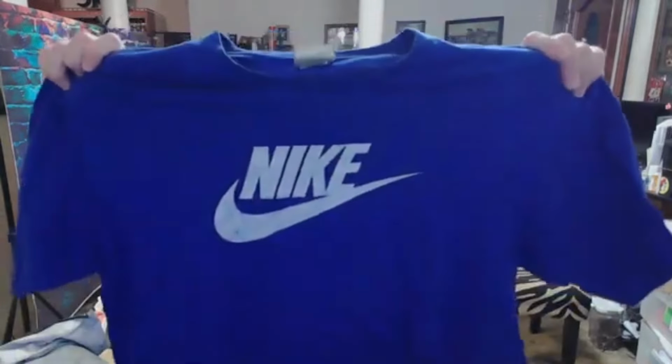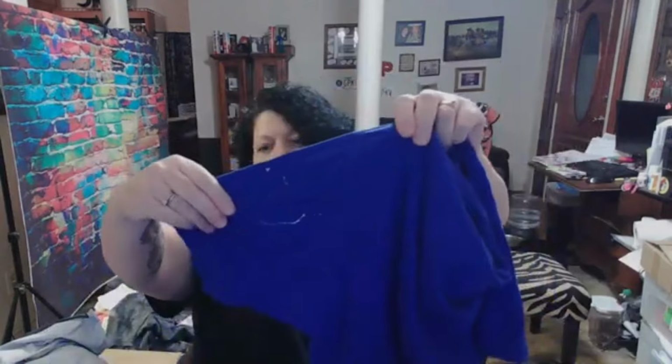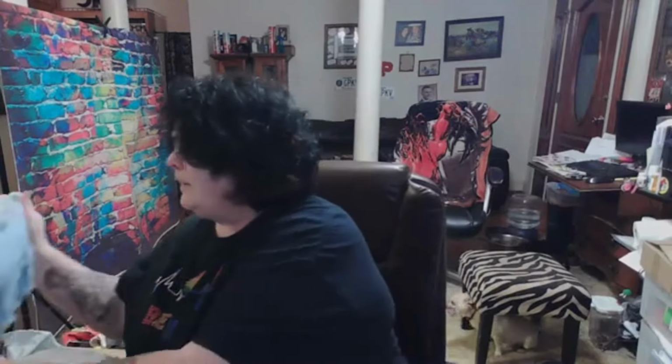Nike shirt. Blue Nike shirt. Double stitched. Nice. That would be another peanut butter and jelly shirt. Bread and butter shirt. Peanut butter jelly top.